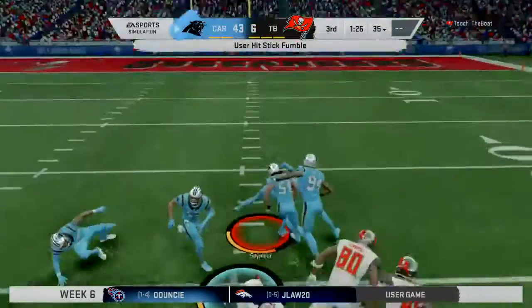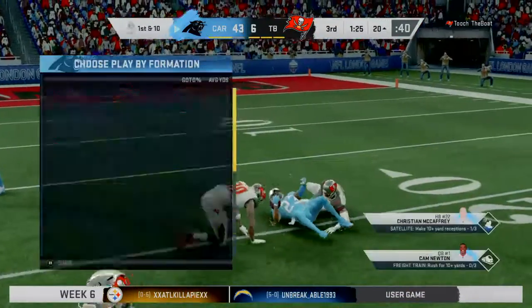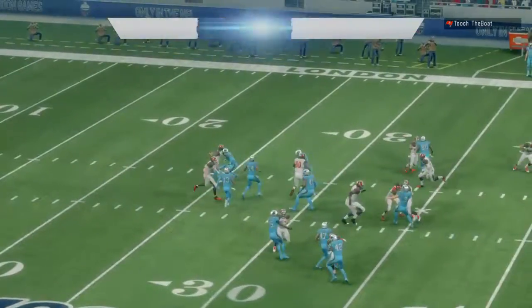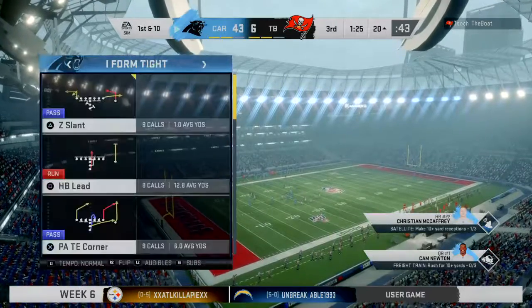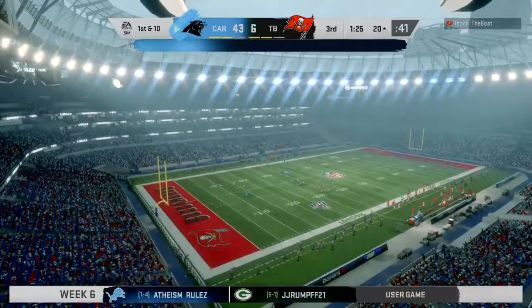Now a hit and a loose football, and it's picked up by the Panthers. So they've got the football, and they'll start right on the edge of the red zone at the 20-yard line. Now the defense is going to use the first of their timeouts. That'll leave them with 2 remaining. We'll be back after this.